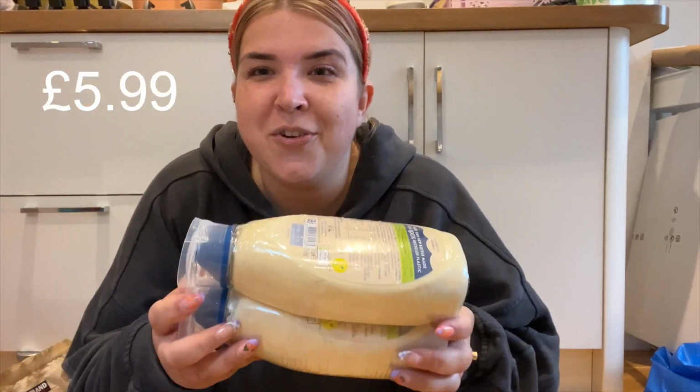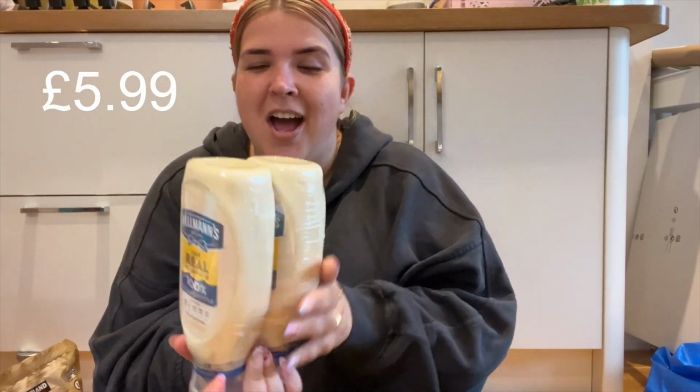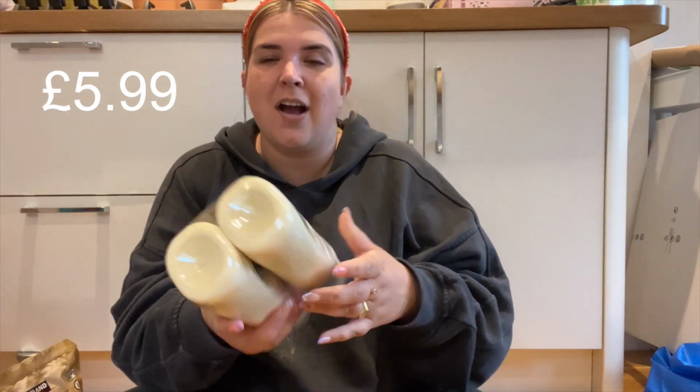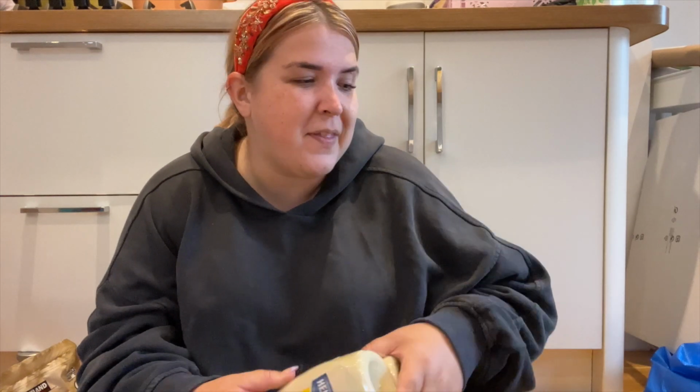And to go with the tuna, I got some mayo. Again, I don't really think this is that much cheaper, but it was quite handy. I can put it in the cupboard and I know that I've got it because the kids do like tuna mayo and stuff in their sandwiches.